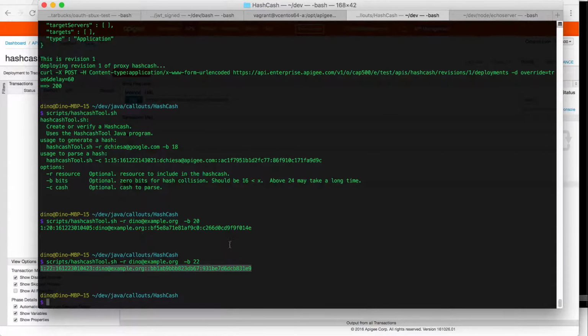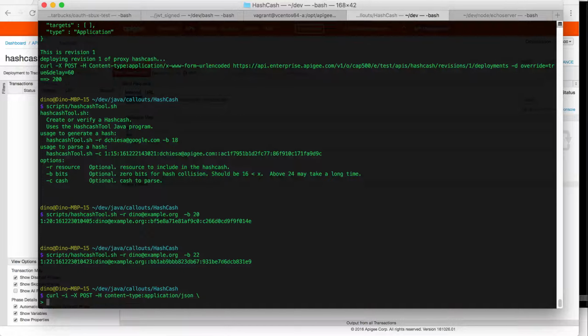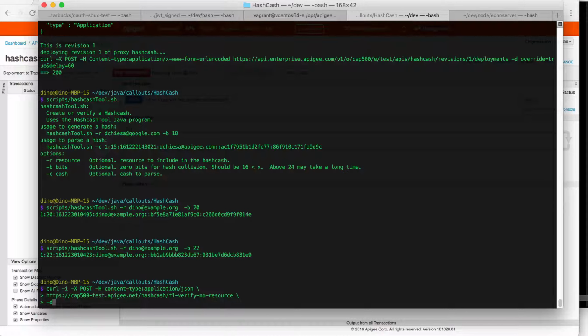So how are we going to invoke the API proxy? We'll use curl. And in my case, it's going to be a post. I need the content type to be application JSON for this example API proxy. And I'm going to specify my organization. And the proxy is listening there, and we want verify no resource. The payload is going to be a JSON payload. So I'll say the hash. I need the hash, and I'm going to put this value in. And we'll pass that in. And then also one other property, the bits strength.